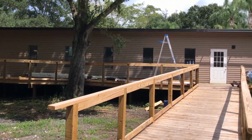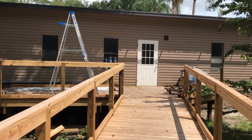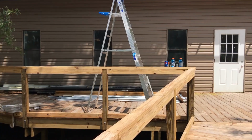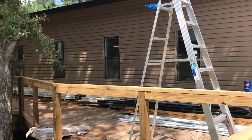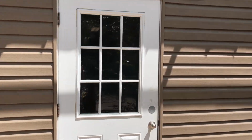August 26, 2017, 8 months into this project of renovating space for our gift shop, and it's almost done.